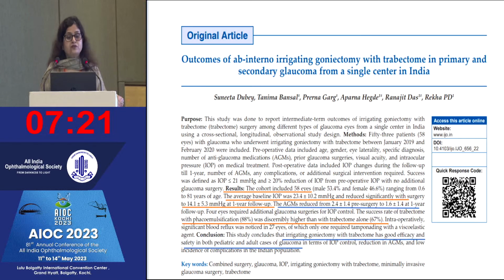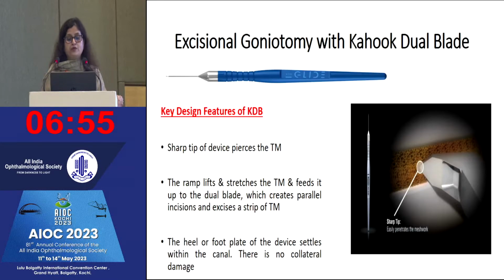cataract. So this was the paper which was published last year about the outcomes of Trabectome in primary and secondary glaucomas, and we had 58 eyes who completed 1 year, and the success rate of phaco with Trabectome was 88%, which was discernibly higher than Trabectome alone, which was 67%. So combined MIGS with cataract have very good results.